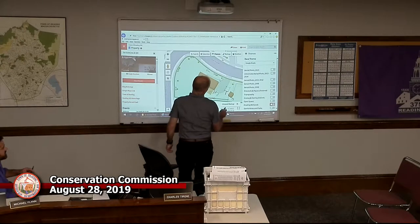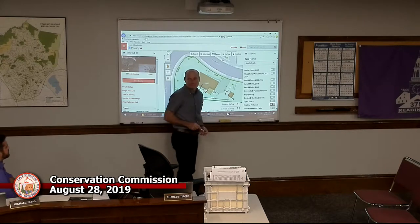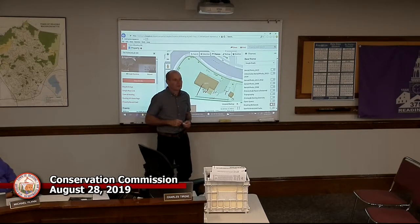So does that start right at my shed, or does it start at the back end of my shed? Pretty much what Chuck was telling you is it starts midway. Your shed is a little bit in the wetland, a little bit out. Okay.